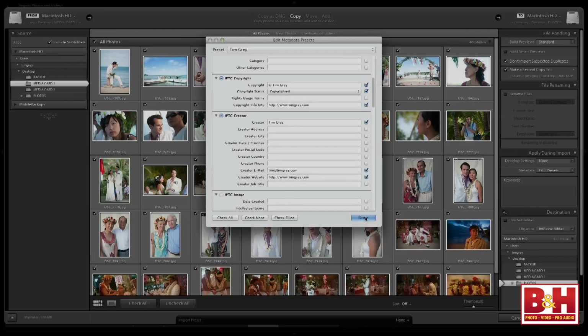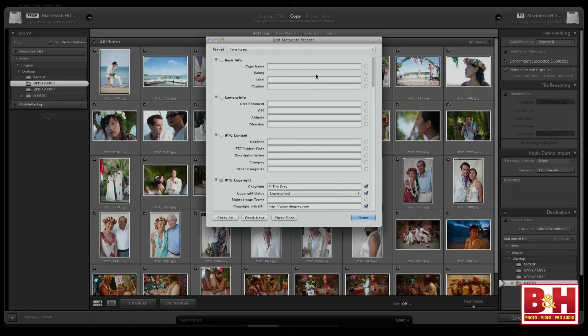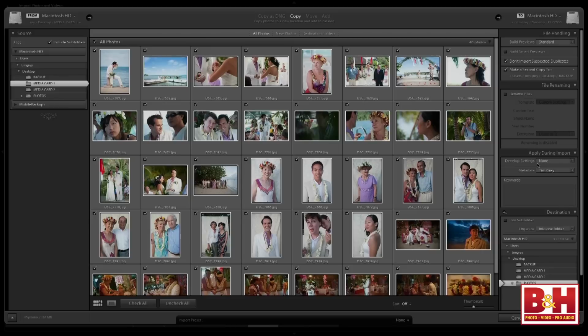Then it becomes easier. All right, so I've specified some settings. Here, I've already plugged in all of the information that I care about. If I had made changes or if I had not yet defined a preset, then I could come up to the top and click on the preset pop-up and then choose Save Current Settings as New Preset. So I could apply a preset for a second shooter or whatever the case may be. In this case, I'll just leave that as it is.